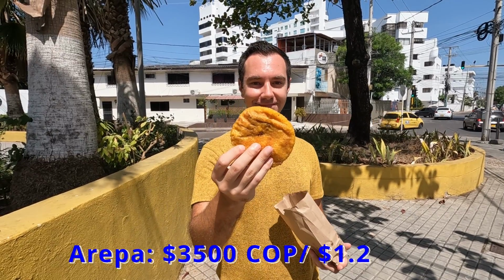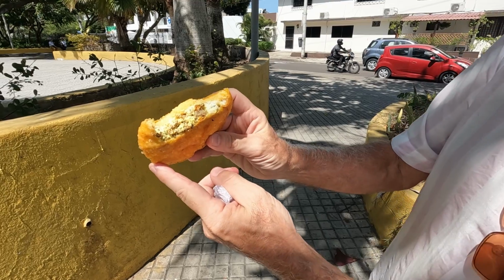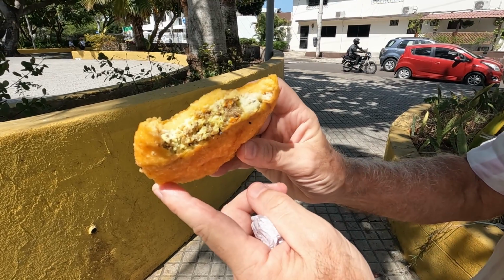We also decided to get one of their arepas, which cost 3,500 pesos and was a little bit crispy on the outside and was filled with eggs and meat inside. It was tasty, but we preferred the Carimañola. We probably should have added some sauce to it though. So this arepa, it's a little bit lighter than the other one that we had, so it's got the egg in it, so it's fluffier, but I still like the taste of it.